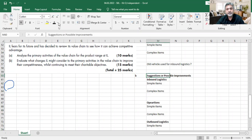The same activities will come in, but now I say what possible improvement we can do for simple items. So I would say in case of simple items, IL, Independent Living, is collecting this used metal by using their own vehicle. They should consider talking to their suppliers if they could deliver the raw materials to their warehouse. It might cost them slightly more, but they may have significant cost saving by getting rid of that old vehicle. So this is one thing you should consider.